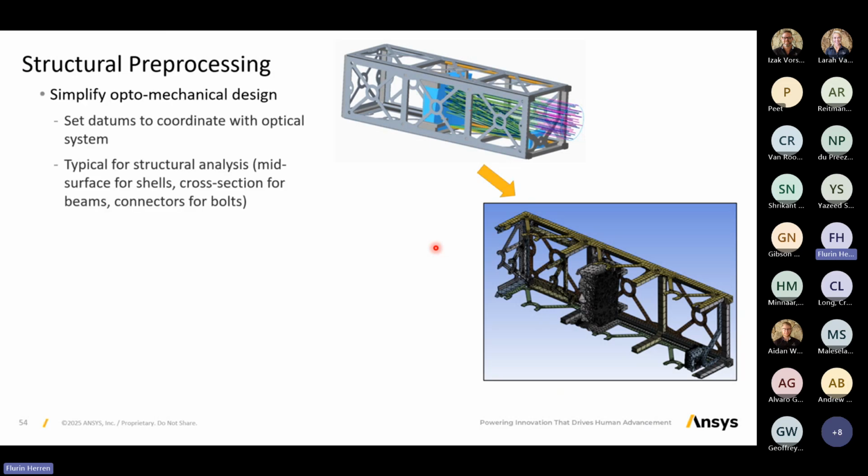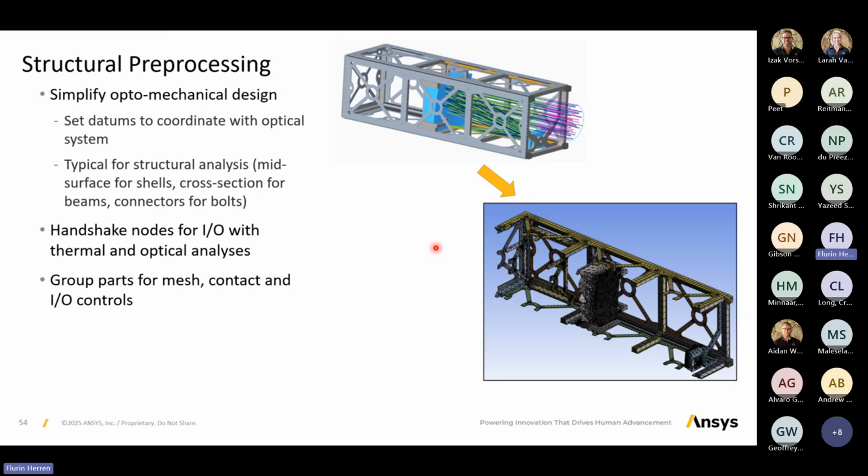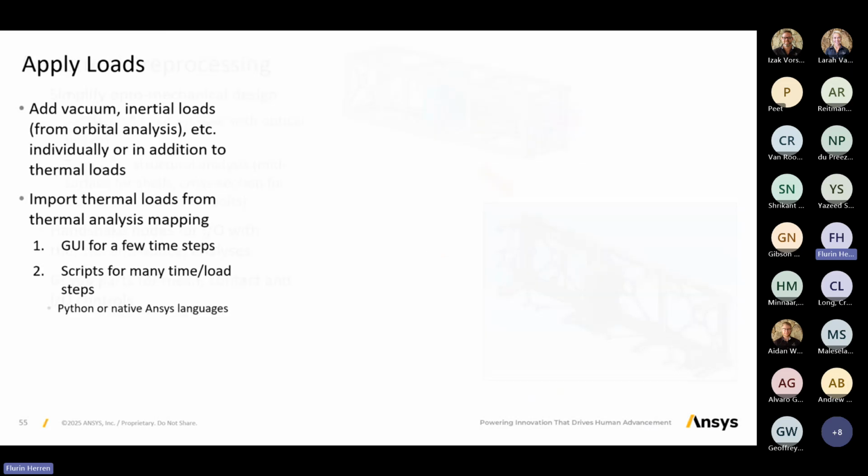We're simplifying the optomechanics a tiny bit and defining cross-sections. We're defining connections between the mechanics, or the mechanics and the optics. And then we're also making sure that the input and output of the Thermal Desktop analyses and FEA are on the right side. So we're making sure that these nodes, the input and output nodes, are evenly matched. And so then we group these meshes and contacts and also the input and output control of the Thermal Desktop analyses and of Ansys Mechanical.